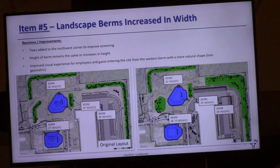Any more questions on number five? No. Okay. Number six.